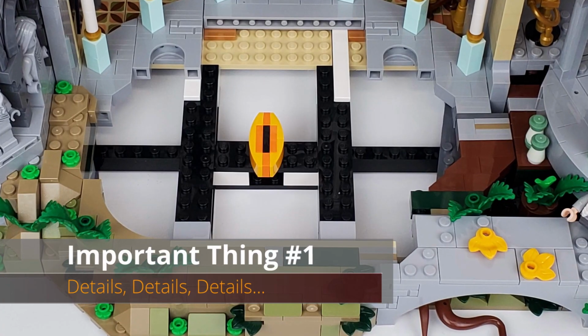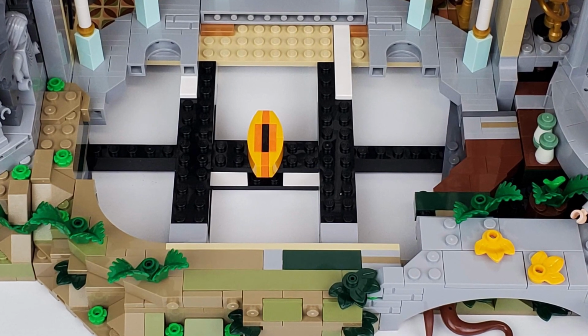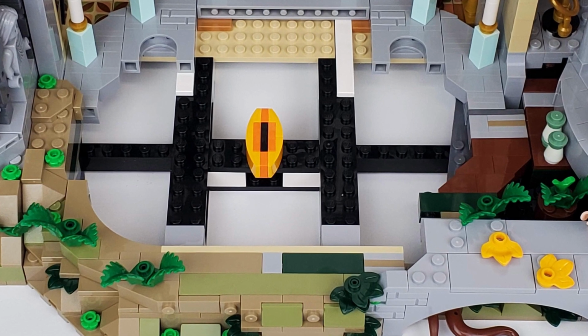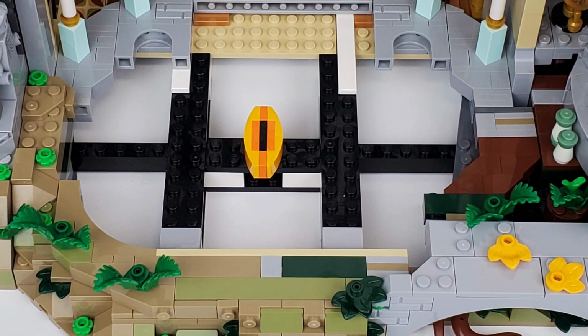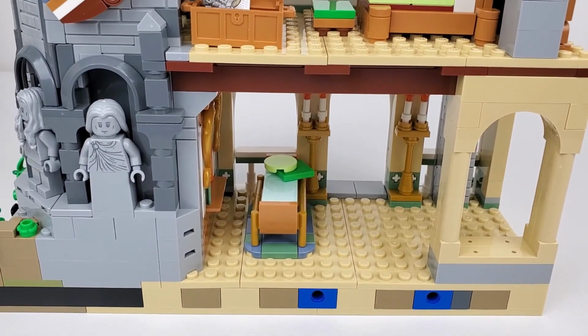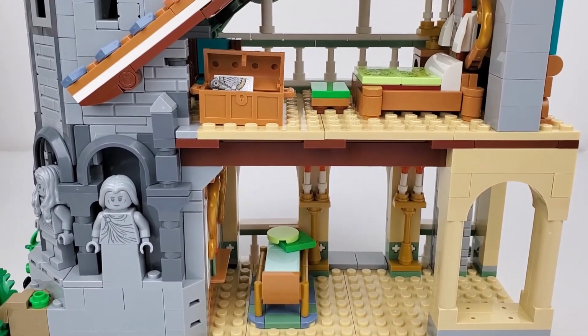The first thing to know about this set is that it is full of details. For $500, you would expect there to be quite a few Easter eggs and refined builds throughout, but the set designers, all 3 of them, seem to leave no stone unturned. This is apparent from the start of the build, as you construct the tower on the left, which is part of Elrond's living quarters on the first level, and Frodo's room on the second.